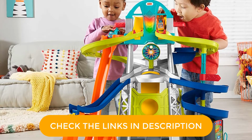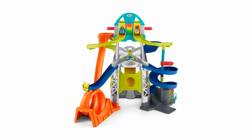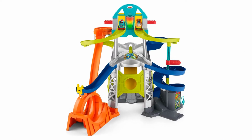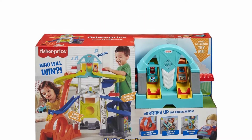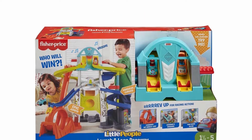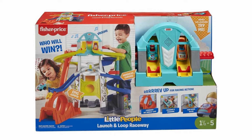This track has lights and sounds for a more interactive experience. It comes with 2 cars with little drivers sitting in them, so your toddler will be ready to race as soon as you put it together. Other car brands don't work as well on this track, but there are a ton of choices of Fisher-Price Little People wheelies that you can purchase quite inexpensively.